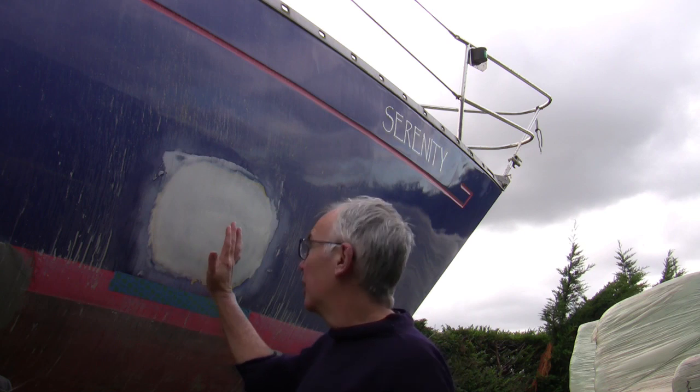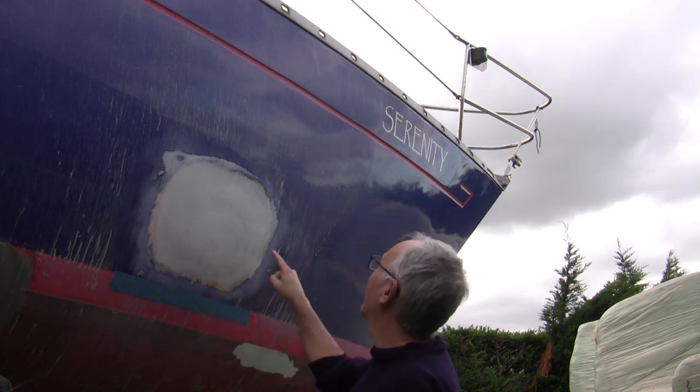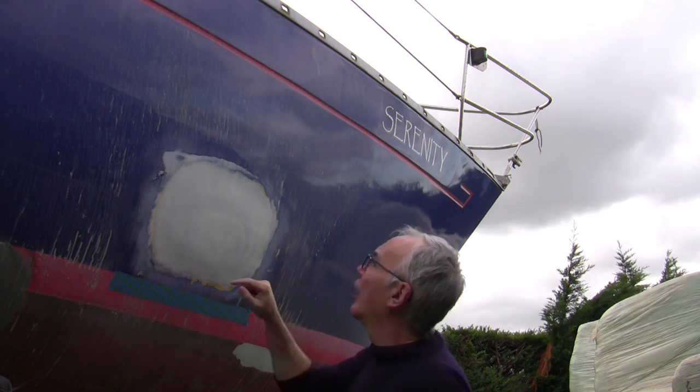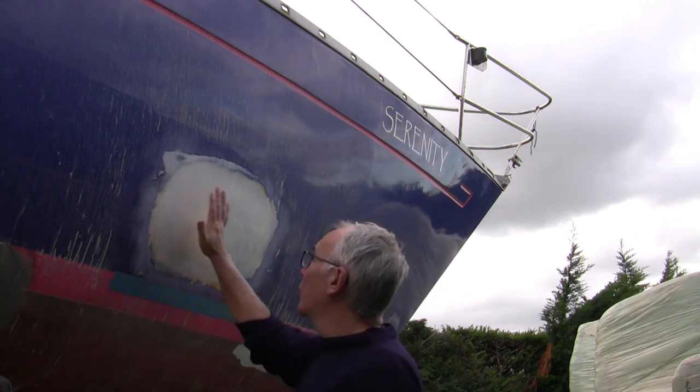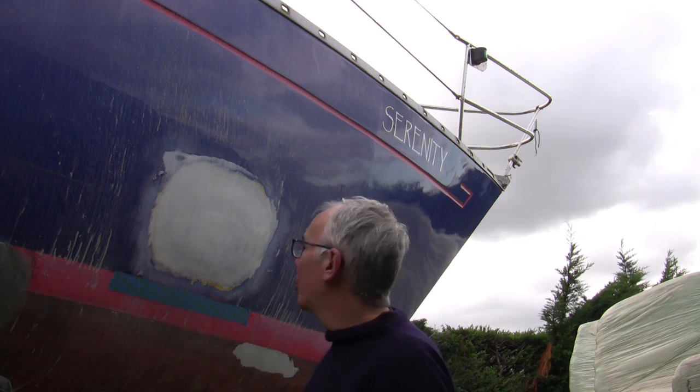So there we are. I'm either going to leave it like that for the winter because I'm not worried about UV on it. There's a hair there, and a hair there, and more hairs. Or I'm just going to give it one quick coat tomorrow morning if it's dry, and cross my fingers, of blue undercoat.